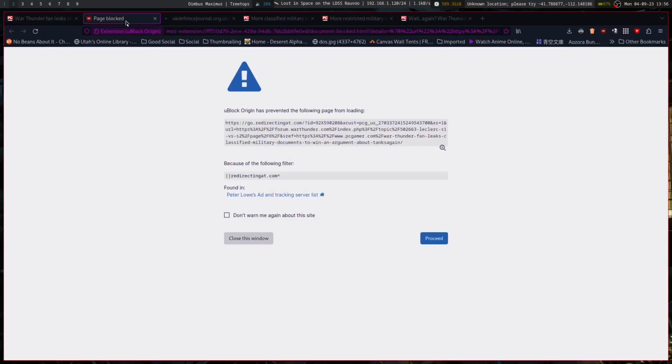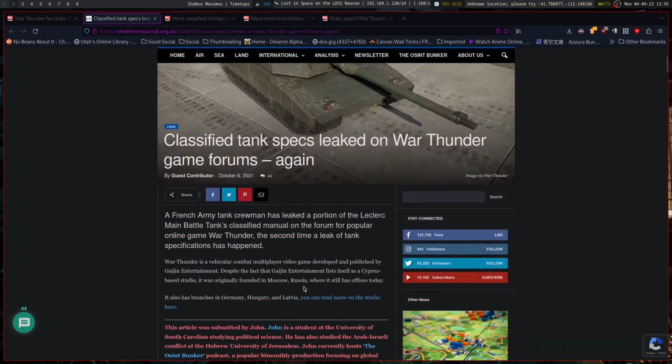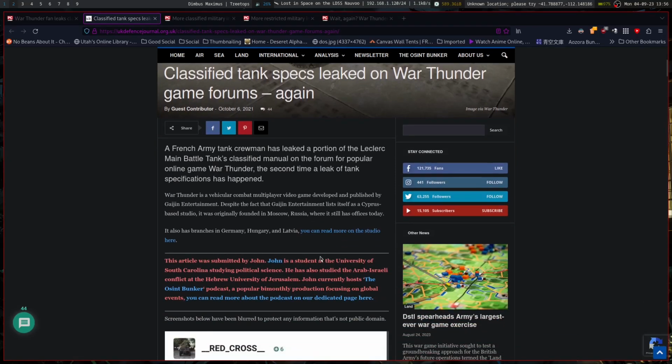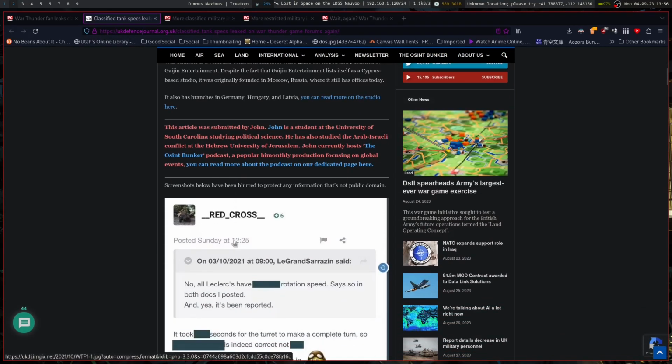Another UK Defence Journal article? Let's see if it's pulled up. Nope, that one got ousted. Again: a French Army tank crewman has leaked a portion of the Leclerc tank's classified manual in the form of the popular game War Thunder. You know it's bad when it's the UK Defence Journal having to cover this constantly. Screenshots shown below have been blurred to protect any information that's not public domain.